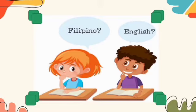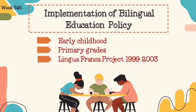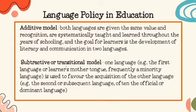Now I have here the photo showing the girl thinking about Filipino and the boy thinking about English. So, my point here is we're going to talk about the implementation of bilingual education policy with the following topics: early childhood, primary grades, Lingua Franca project 1999 to 2003. But before that, let us first discuss the language policy in education.